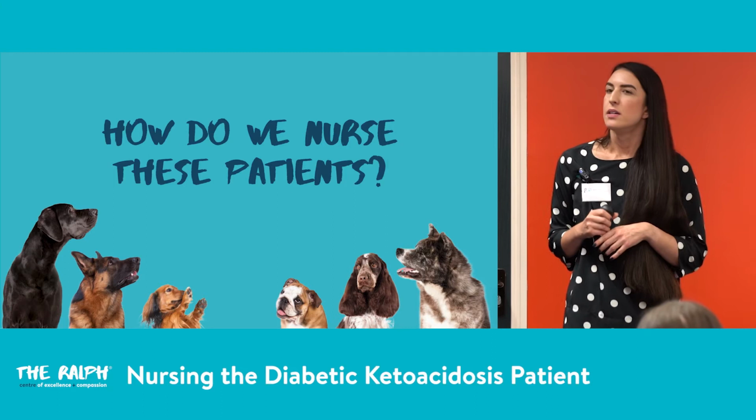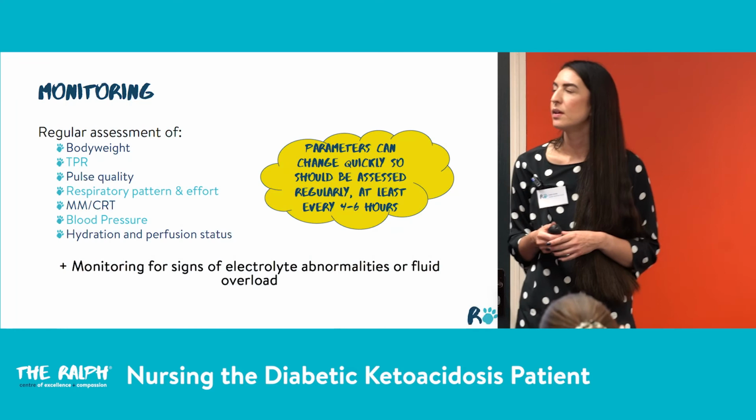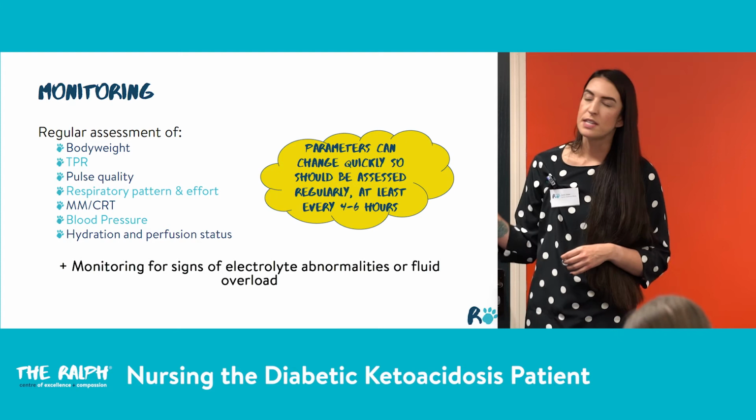So that's the mainstay of treatment for these guys, but most importantly for us, how are we going to manage them and care for them as nurses? There's a few key topics that I want to talk to you about regarding nursing our DKA patients. The first thing that we're going to be doing is a lot of monitoring. These guys present quite severely unwell. We're going to be checking their vital parameters really often.